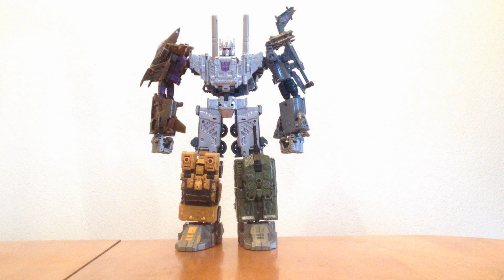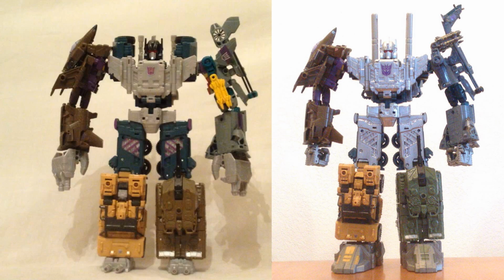Just overall, he's the greatest looking combiner figure there is. At least now he is. I still think Superion trumps it with posability and looks, but this, oh man, this thing is just super great looking and viciously imposing. I love how wide the legs are. It totally suits the rest of the figure.